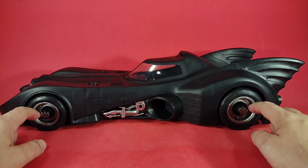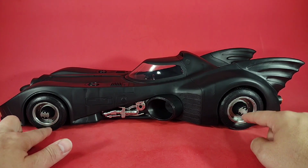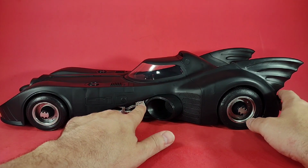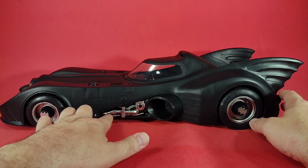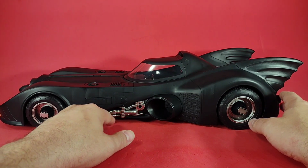Down here on the wheels, we have a real nice gunmetal on the hubcaps. Also have a nice gunmetal look for the Bat logos right here on the wheels as well. This isn't nearly as complex of piping and gadgetry as we saw in the movie.